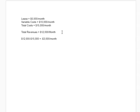Well, in this case, no, because if we shut down, we will still have to pay this $5,000 a month, which is a loss of $5,000 versus a loss of $3,000. So at least in the short run, we are going to stay open. Now, let's say that conditions do not change and we're still taking in $12,000 a month with this set of cost dynamics. What do we do?